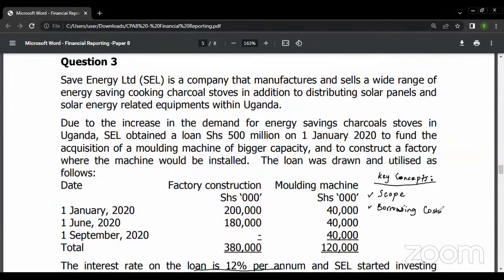Borrowing costs, and of course, examples. You should know some of the examples of borrowing costs. You also need to know what a qualifying asset is according to the standards. Then, after the qualifying asset, you need to know the accounting treatment under this standard.